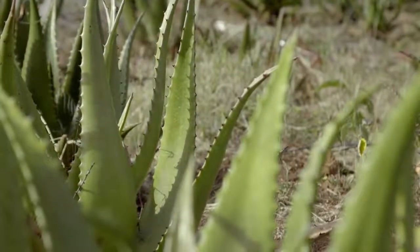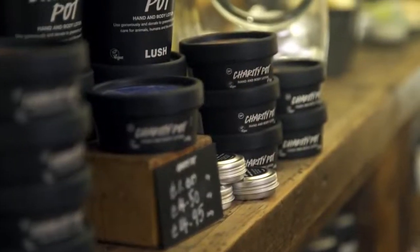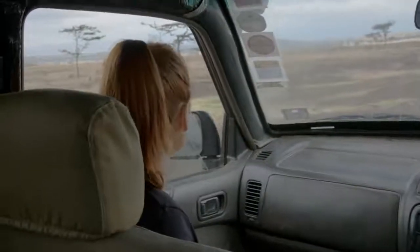In this episode, I'm going to be looking at Charity Pot hand and body lotion. Now this product is packed full of nourishing and moisturising ingredients such as olive oil and cocoa butter, and also fresh aloe gel. I'd heard about Lush's sourcing of aloe secundiflora from Maasai women groups in Kenya, so I'm heading there to have a look at how it's sourced.